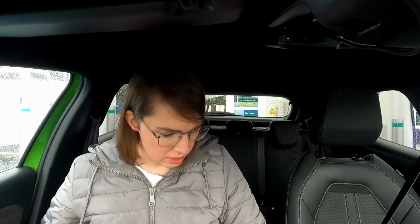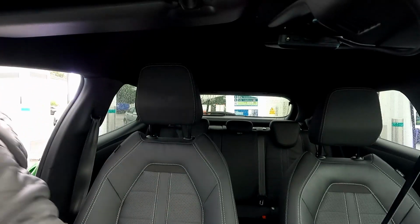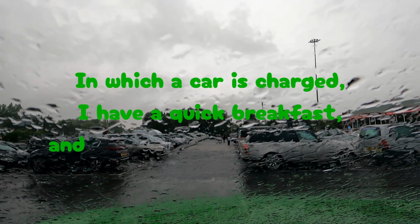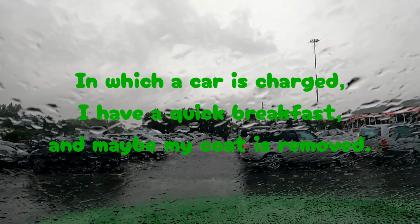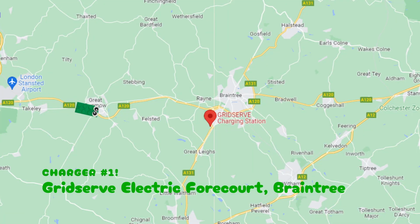Let's go charge a car. There's a lovely green car over there. They must be a super cool person. Right, so let's find a way out of here. And away. Ooh. Here we go. Hello, Sophie.